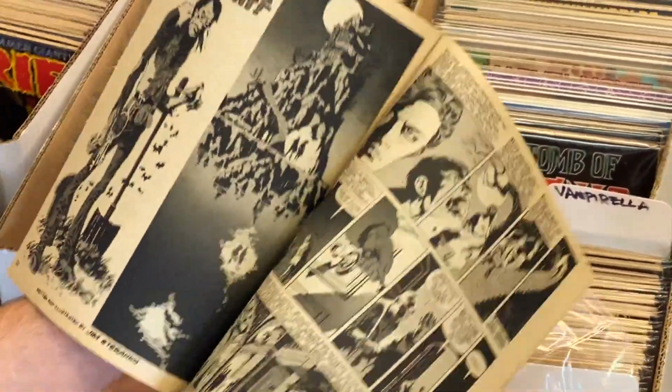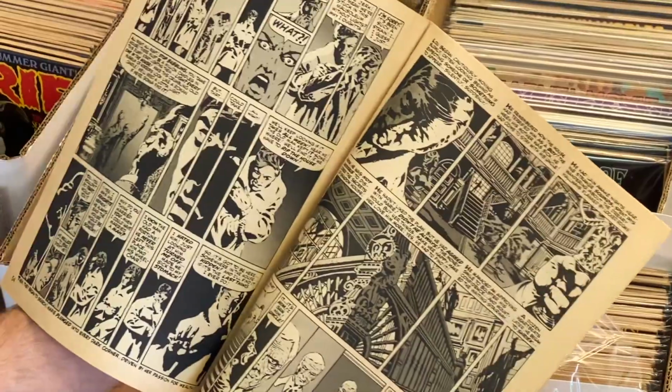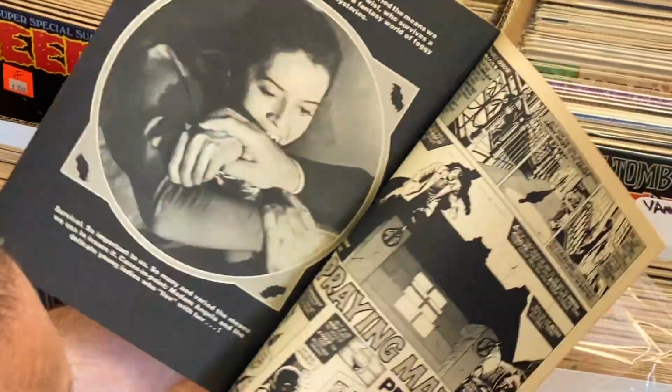I'm like, whoa, the devil's daughter, bro. You got a Steranko story. I believe this is a reprint, though. I think this was in Tower of Shadows. I don't know. Tower of Shadows. It's a reprint.